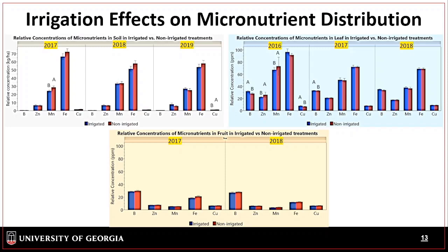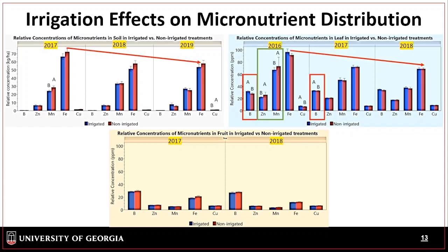Now, this is the graph of micronutrients, and the same thing, irrigated versus non-irrigated. We have in here the boron, zinc, manganese, iron, and copper. And you can see that in some cases, the non-irrigated level has a higher rate, basically because it's getting accumulated in the soil. There's not a solution where the plant can take up those nutrients. And you can see that basically the same happens in here.